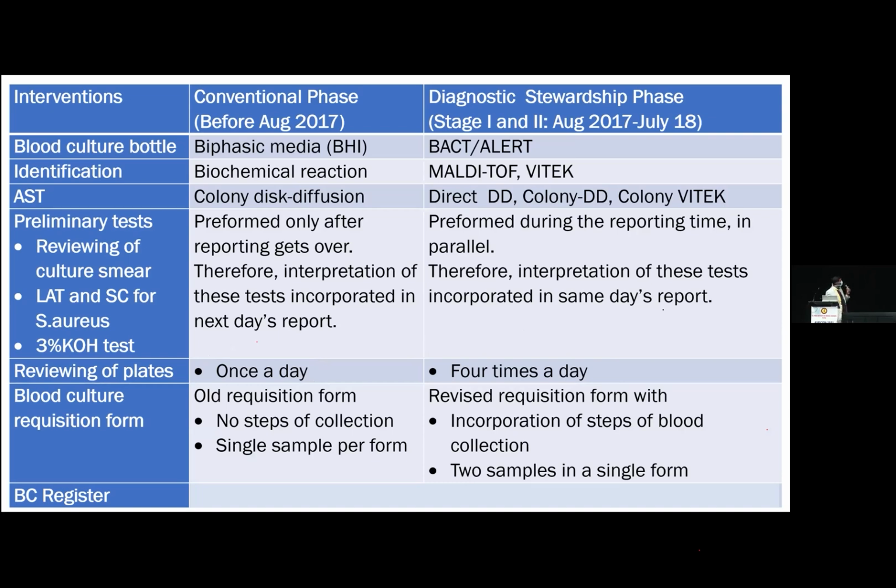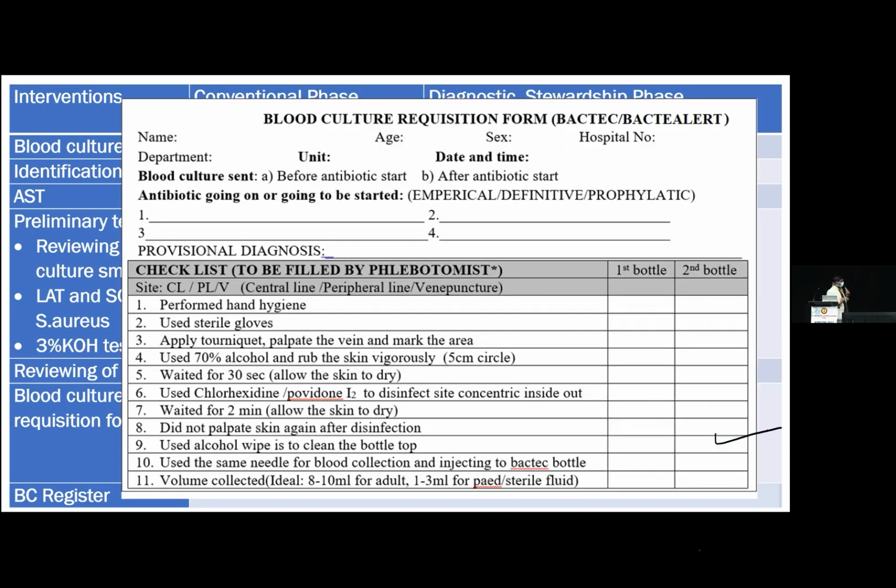Then we have changed our form also. Our old requisition form was not having any elements, so we have changed our form. We have revised the blood culture requisition. We have introduced the steps of blood culture into the form. So you can see here the steps of blood culture collection were a part of the form, and both the bottles were labeled in the form itself, so that this is a very clear-cut incentive to the clinicians, I mean, it is an educational form to the clinician that they should read the form and they should read the steps.